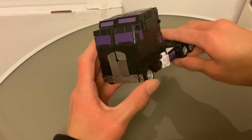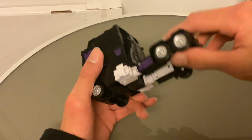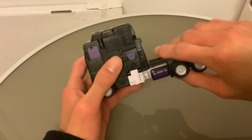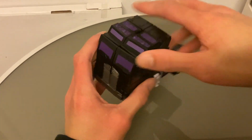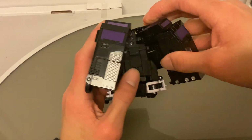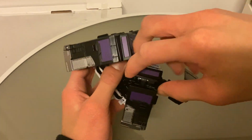Right, so the transformation. It's quite a complex transformation, but it's complicated. I don't know if it'd be complex. It's not too frustrating, but it's kind of hard to get some bits moving, given it's a brand new figure. Let's start here. So what we want to do first is split the front of the grille. Again, there's a nice silver grille there. And now let's get all this going.